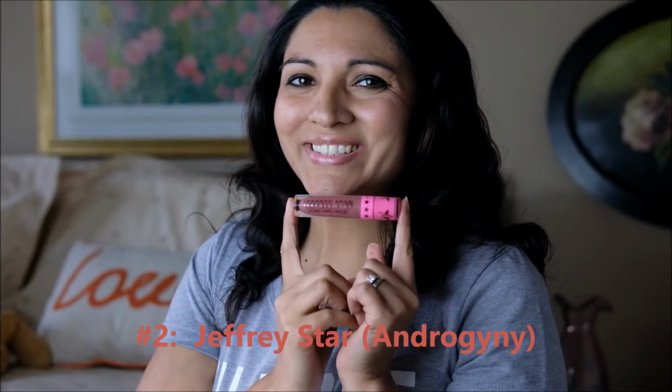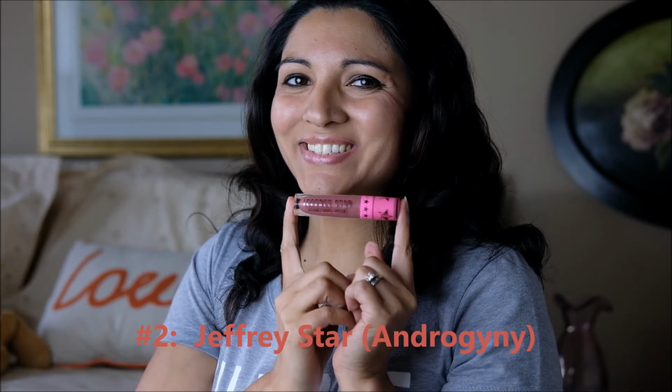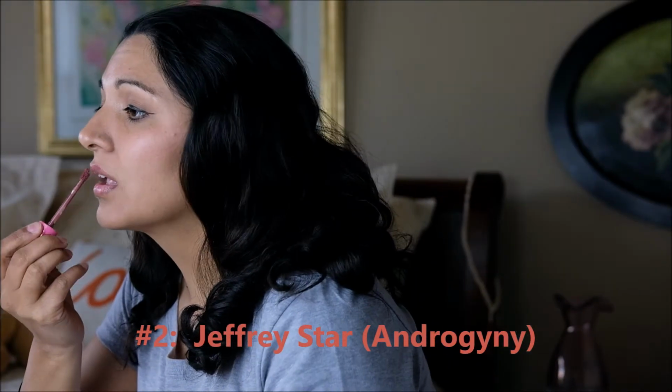So I love these. Liquid lipstick number 2 was Androgyny by Jeffree Star. And here I am applying it straight with an applicator. The applicator is pretty easy to work with, but I did feel like it did have some kinks in it that were making it a little difficult to apply. Here's the finished product. It is a little glossier than usual, but I'll explain that later. That was actually my fault.